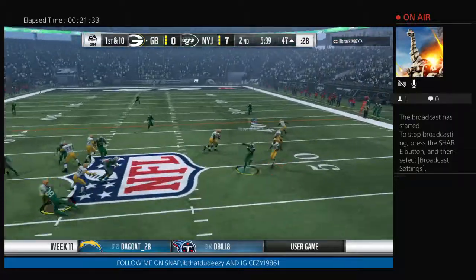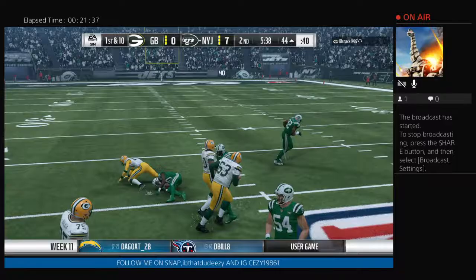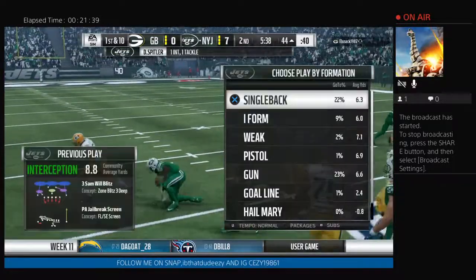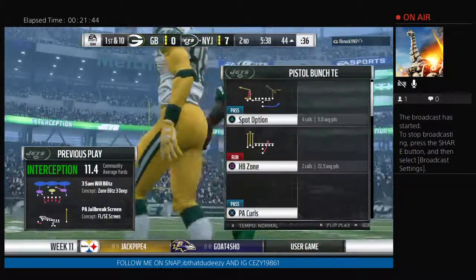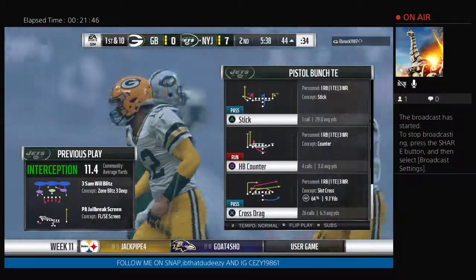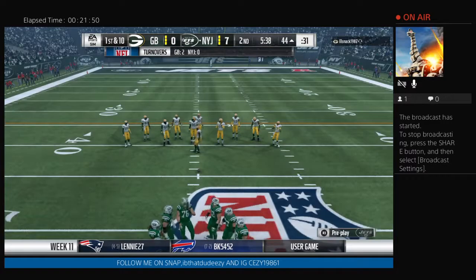On 1st and 10, here's Rodgers. Room here to run, and they'll take over inside the 45 at the 44-yard line. You don't see this often. A quarterback of his caliber, 2 first-half interceptions. It's absolutely surprising because it happens so rarely.